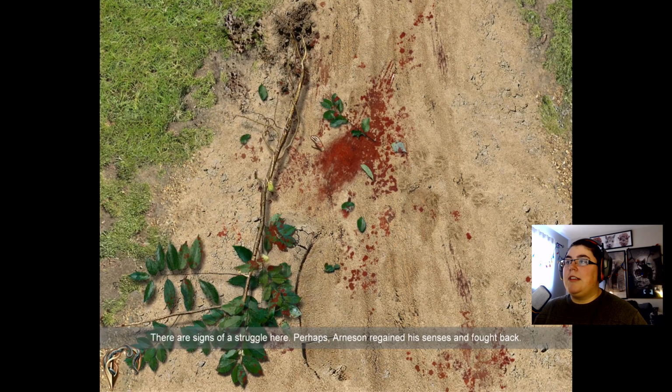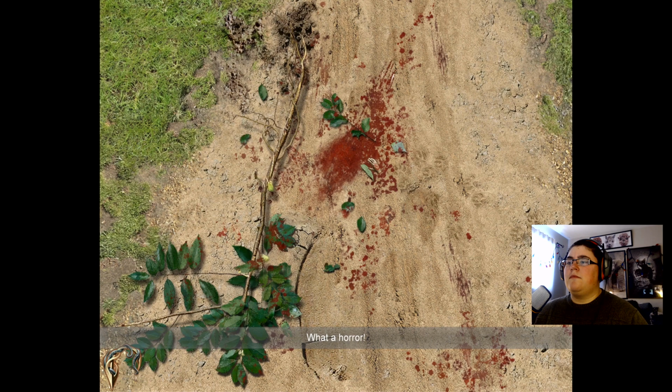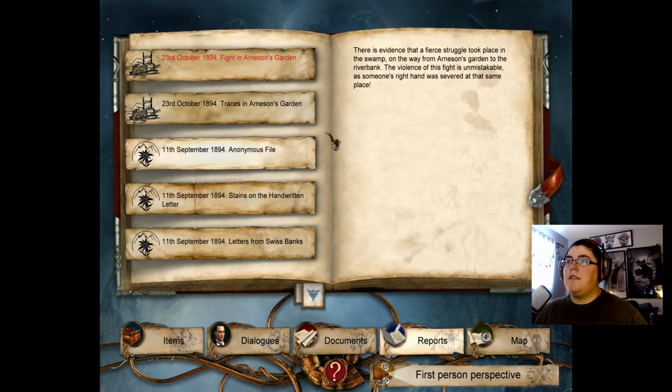Let's look at this. There are signs of a struggle here. Blood, and in large quantities. This bush has been stripped of its lower leaves and slightly uprooted. Someone grabbed hold of the brambles and refused to let go. His adversary, unable to get him down due to the man's tight grasp, must have cut off his hand. I would say his right. What a horror! Rather, and quite determined. Evidence of a fierce struggle took place in the swamp.